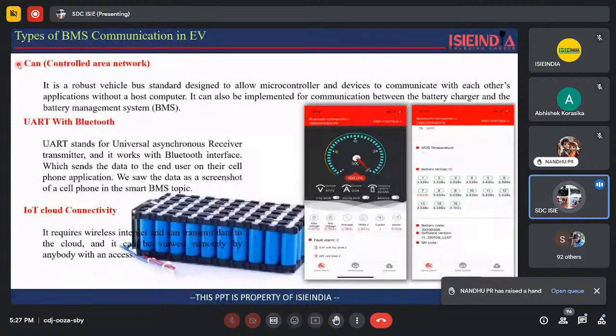So the second topic is Bluetooth. Basically, in Bluetooth, we send the data to the end user through their cell phone apps. You will see this in three-wheelers and two-wheelers, where we can see the performance of their battery string connection, like an iCloud system, where we need separate wireless internet communications so the data can transmit the signals, and we can evaluate the problem and the current scenario of the battery. This is a part of the smart BMS, and it is very helpful for us.